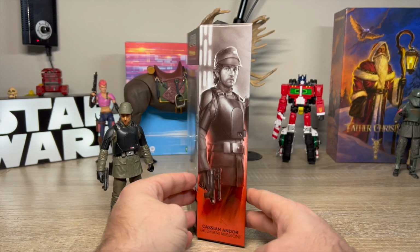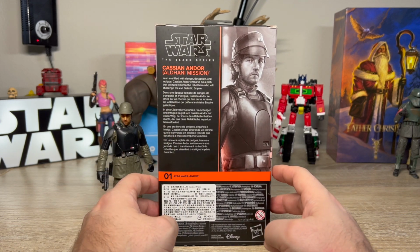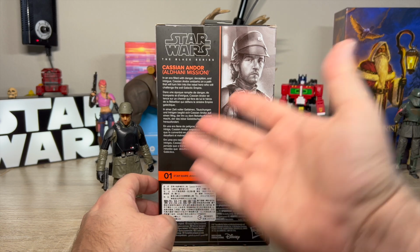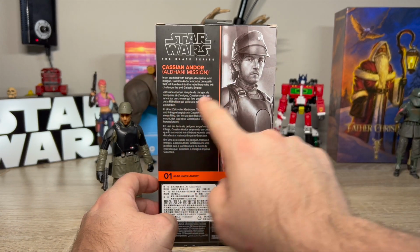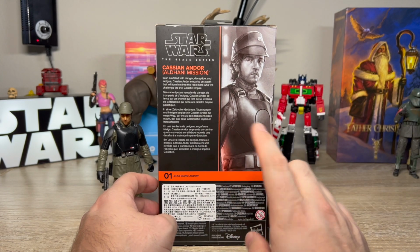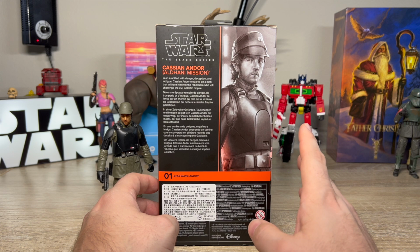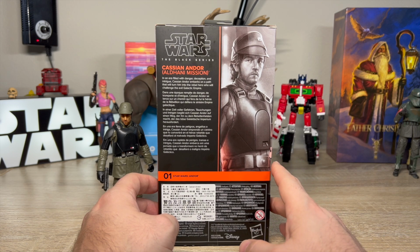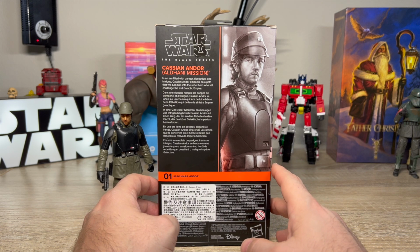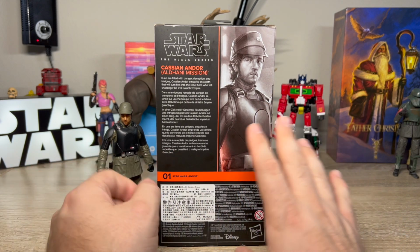I want to just look at the box real quick here. On the back, it says Cassian Andor, Aldhani mission. This is the same thing on all the Cassian Andor figures, so it's not character specific, kind of like what they did with Obi-Wan, and that sucks. Anyways, it says, in an era filled with danger, deception, and intrigue, Cassian Andor embarks on a path that will turn him into the rebel hero who will challenge the evil galactic empire. That's on all the backs, so we don't have to read it.